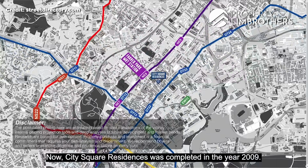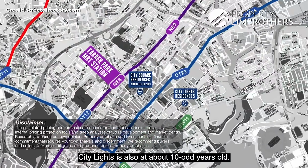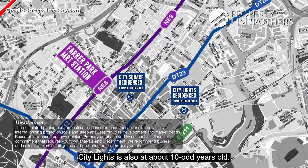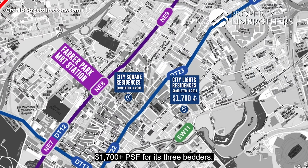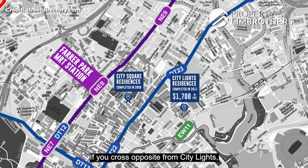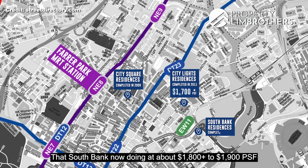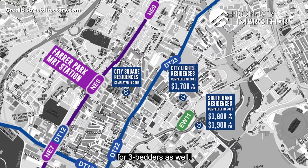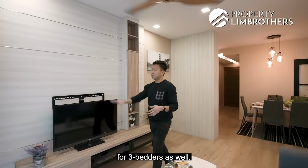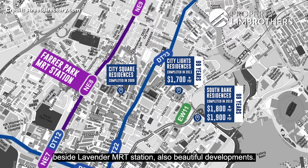Now, City Square Residences was completed in the year 2009. We're right now about 12 years old. City Lights is also about 10 odd years old. That is already doing about $1,700+ per square foot for its 3-bedders. If you cross opposite from City Lights, there's another slightly newer development, and that's South Bank. South Bank is now doing about $1,800+ to $1,900 per square foot for 3-bedders as well. Those 2 projects are all 99-year projects located right beside Lavender MRT station.